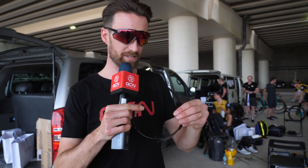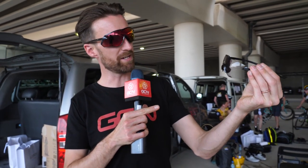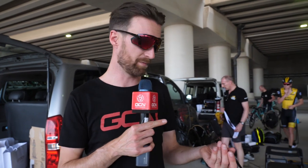The ones I'm wearing, as you can see, have a rim right the way around. They come in a variety of different colours and also different lens options. And these ones, as you can see, are the rimless. Now, they say that the rimless ones are for the roadies and these ones are for mountain bikers, but most of the riders that I've seen here are using both here at the Abu Dhabi Tour.